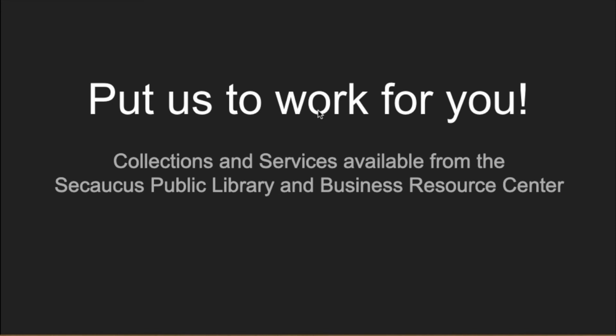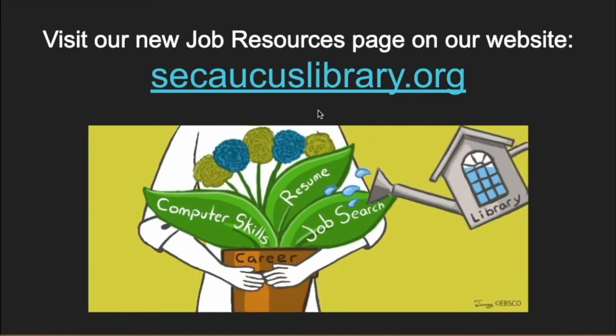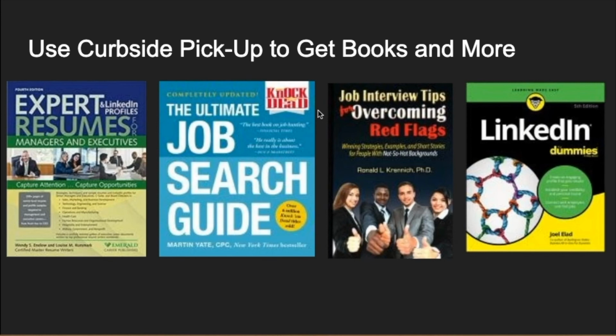Otherwise, put us to work for you. The library has a lot of resources, and we want to share them with people. One of our brand new ones is the Borrow a Hotspot program. If you need an internet boost, or if you need internet while you're on the road, call us. We can make arrangements for you to borrow a hotspot for up to 7 days. You should also be visiting our job resources page, which we visited before, and that's at secaucuslibrary.org.